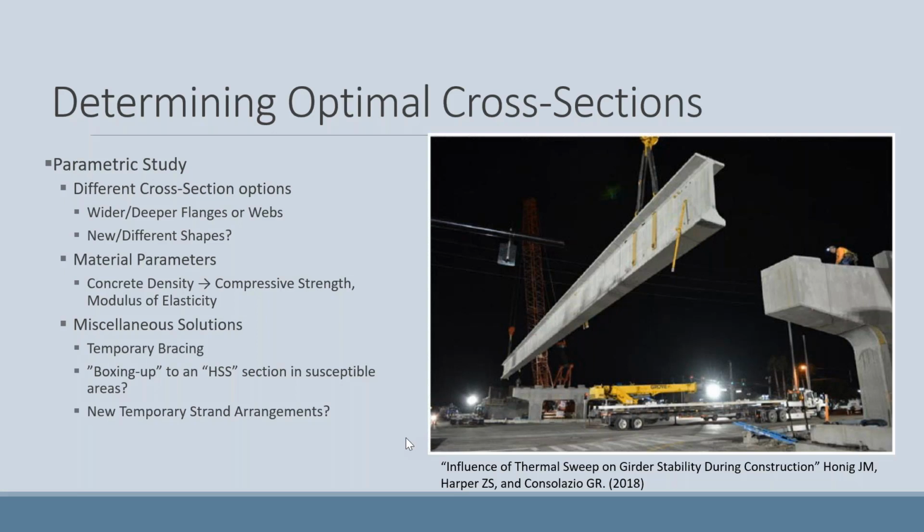So related to that, there's a question asking what you explained as lateral buckling for these prestressed concrete girders. How is it different from classical lateral torsional buckling?